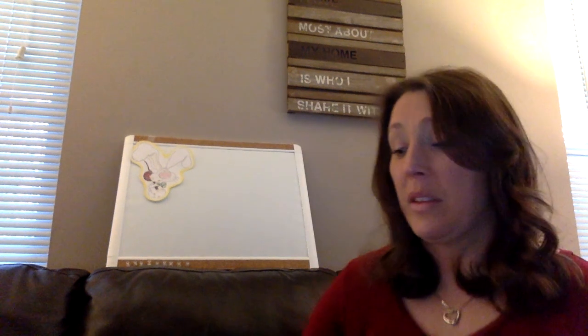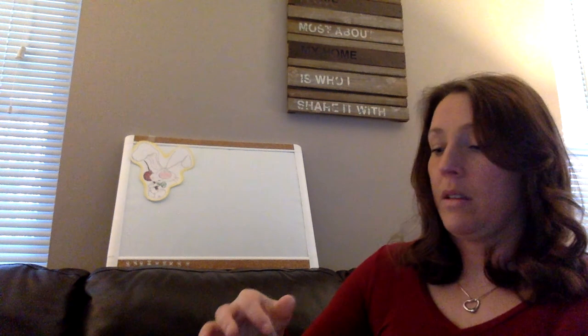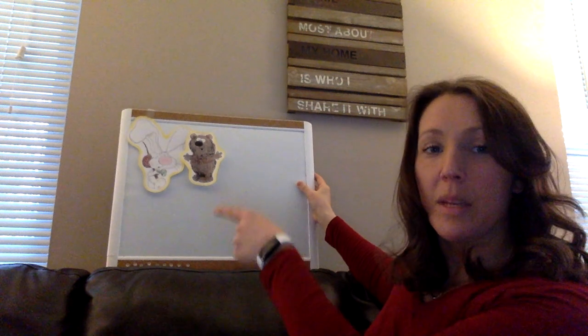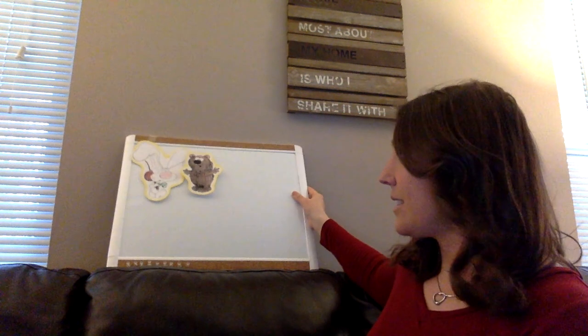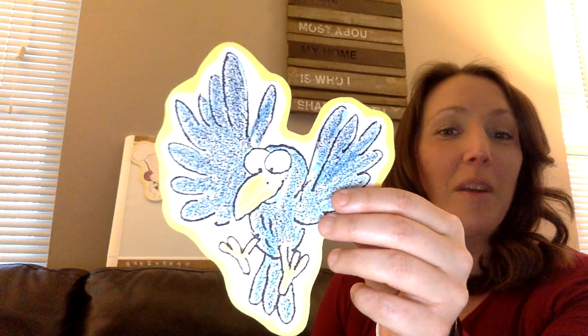PJ wanted to go and try to live with the bears. Excellent job. So the second character we met was the bears. So we're going to put the bear right after PJ, right on our board. Can you see that? So we have PJ and then the bears. Excellent. So PJ then decided, I don't like hibernating all year long. It's just not for me. So then he decided he wanted to try and be a bird. That's right. He wanted to try and be a bird. So here's our bird friend right here.